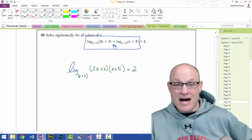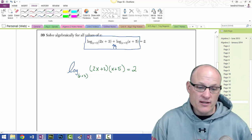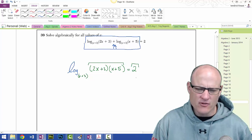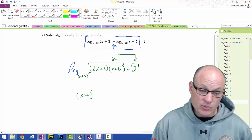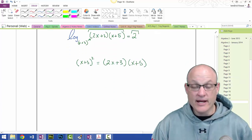All right, so we combined them. That was step 1. Step 2 is we need to figure out what this exponent will be to give us 2. It's all about the base. So we write down the base, x plus 3. Now it appears as if that's the exponent, so we swap these. So we get x plus 3 squared equals 2x plus 3 times x plus 5. There's the equation we have to solve.